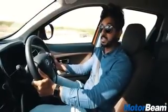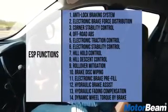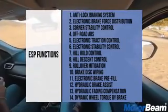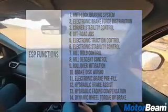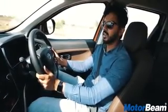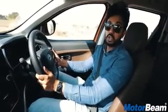So what exactly does the ESP do? It works very smartly to ensure that you don't put too much power out and dig yourself into sand, and it works quite well. Very smartly done, Tata Motors. Very impressive as well. However, an all-wheel drive variant would have been most welcome, but considering the sales are only 2 to 3%, it doesn't justify the development cost for the same.